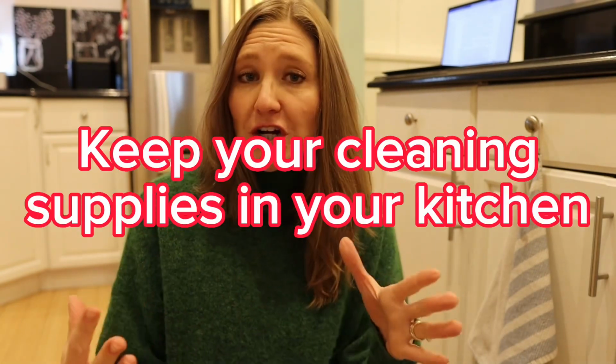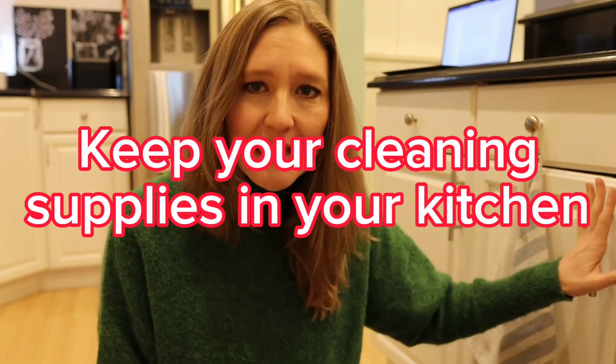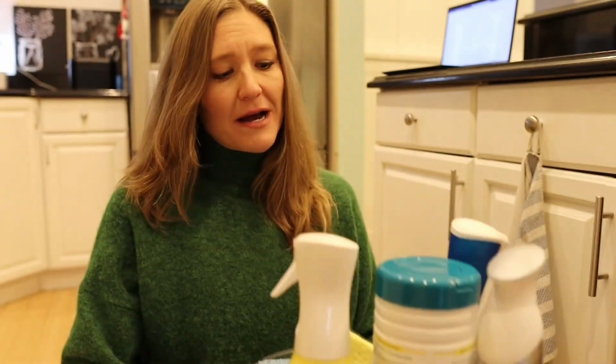Okay, my next tip is about your cleaning supplies, and that is to keep the cleaning supplies for your kitchen accessible. I keep mine right under my kitchen sink. I have them in a little plastic bin so I can pull it out. But I find that if I've got everything very accessible right here in the kitchen, then I'm apt to use it. If I have to go looking around the house for different cleaning products, then I'm just not gonna clean the kitchen. So I recommend finding a place where you know where they are, they're very accessible, and you just stick them there.